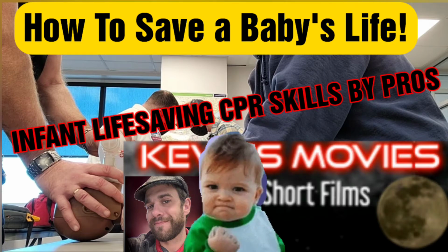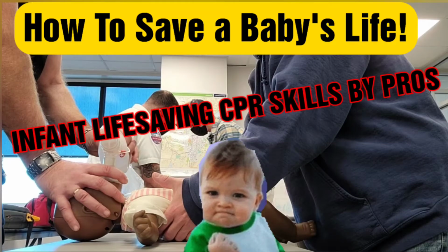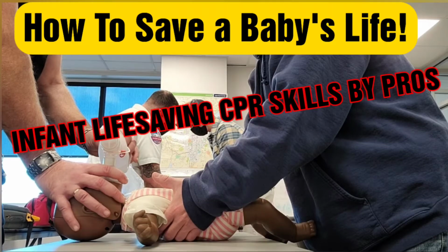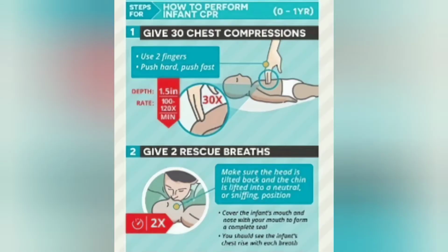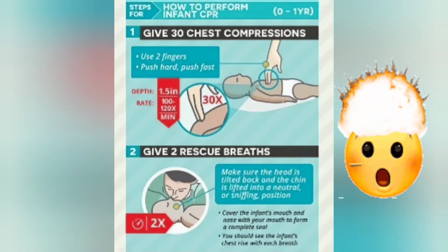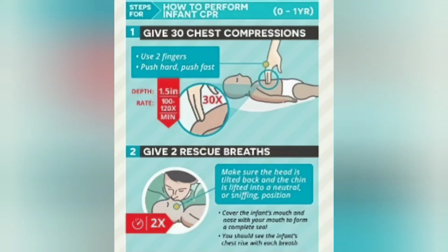How to save a baby's life with skills performed by professionals. See the algorithms for any other details, and this will contain all you need to know to be able to save a baby's life during these circumstances. Please keep in mind and refer to the algorithms as we have also already secured the scene and activated 911.